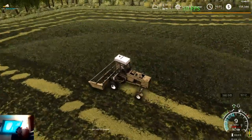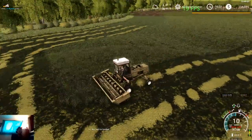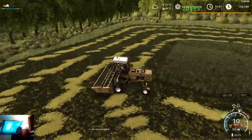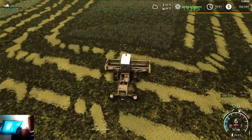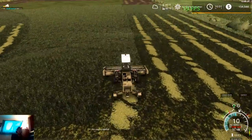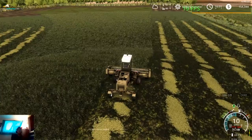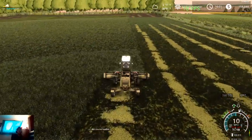But yeah, so I did get four rounds around this done, so that way we could try and finish cutting this field. But this is probably going to be our last video of cutting hay. Because, I mean, if we don't get this field completely finished, it'll be more or less finished.